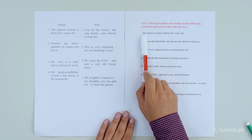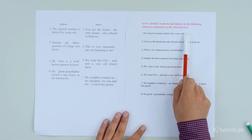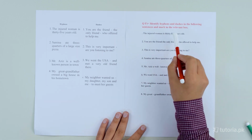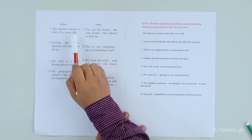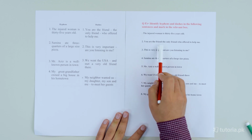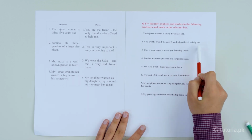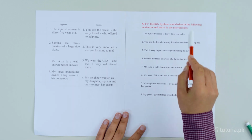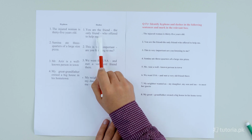The first sentence here is, "The injured woman is 35-year-old." So here it is a hyphen. "The injured woman is 35 years old." "Your friend, the only friend who offered to help me." This one is a dash here. So we will put this into dashes.